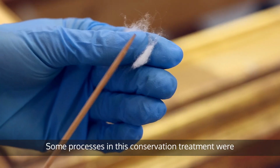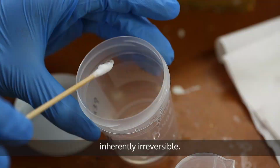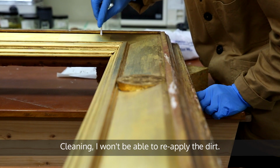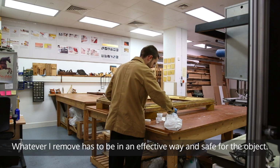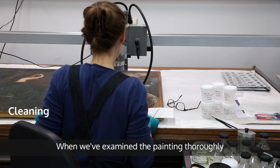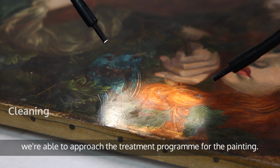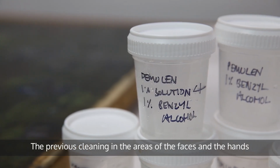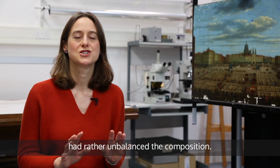Some processes in this conservation treatment were inherently irreversible. Cleaning, I won't be able to reapply the dirt. Whatever I remove, it has to be in an effective way and safe for the object. So when we've examined the painting thoroughly, we're able to approach the treatment programme for the painting. The previous cleaning in the areas of the faces and the hands had rather unbalanced the composition.